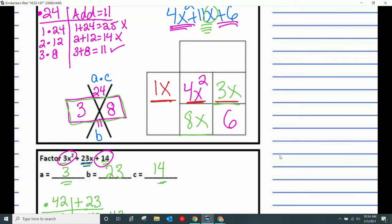Okay, so now you look, and I'm going to grab a different color. We're going to figure out what's common between those 2 pieces, and we're going to put it out front here. So notice I have 8x and then 6. Okay, so down here, I'm not going to have an x because the 8x has an x in it, but there's no x sitting beside the 6. So an x is not common between these 2 pieces. Now I need to figure out what's common between 8 and 6. Well, 8 is divisible by 4, but 6 isn't divisible by 4. Okay, 8 is divisible by 2. Is 6 divisible by 2? Yes, I think that's going to be it. It's going to be a 2.